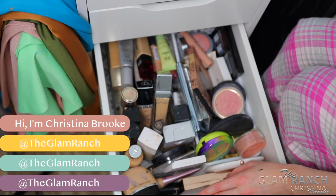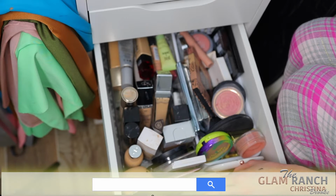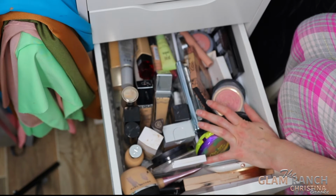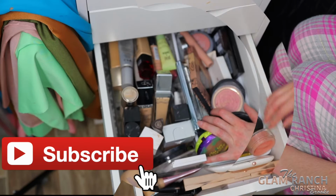So today's video we're going to be continuing my declutter that I started last time. I already decluttered my first two drawers of my cabinet, which were my concealers, powders, and lipsticks. Today we're going to be jumping into this drawer here, and we're also going to be jumping into my eyeshadow palettes. I don't know if I have to make this two videos or if I can make this one.